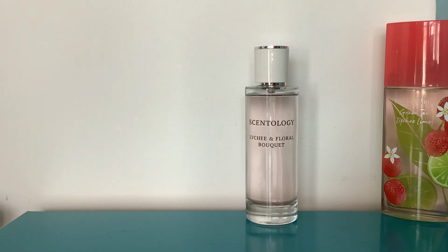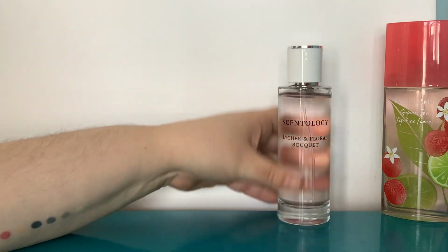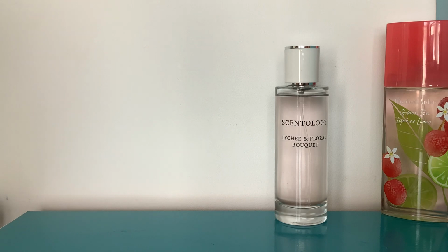And honestly, there's a lot of notes in here, but what you get is mainly lychee. It's quite sweet, I think, because it has that vanilla in the base, but this is very fruity. The florals are very much in the background, and it's just really pretty, sweet lychee. I think this one is really easy to wear. Again, I think probably after my shower, I might actually put this one on, and might just keep with the lychee theme today, because it's really pretty.